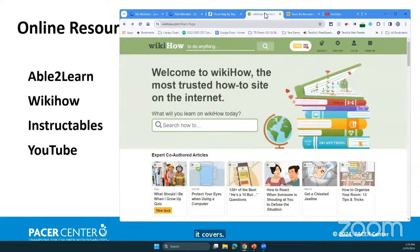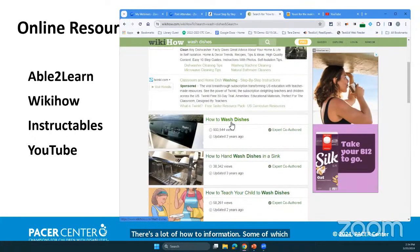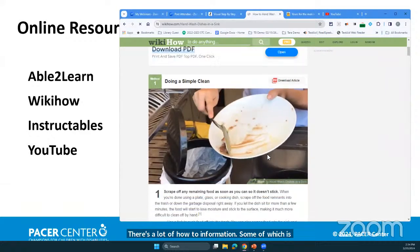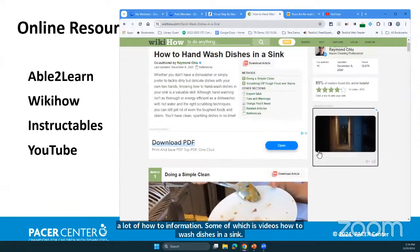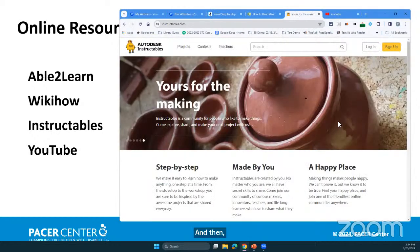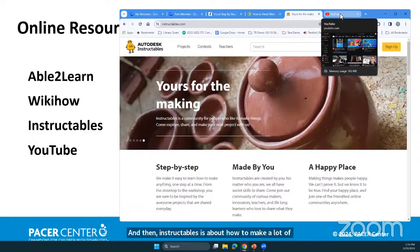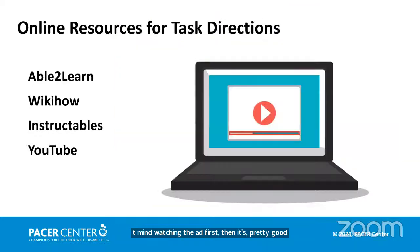And then WikiHow is a lot of how-to information, some of which is videos, like how to wash dishes in a sink. And then Instructables is about how to make a lot of different things. And then of course I've got YouTube, and in YouTube you can just ask for how to do something. And as long as you don't mind watching the ad first, then it's pretty good. Or you can find a lot of different things, I should say.